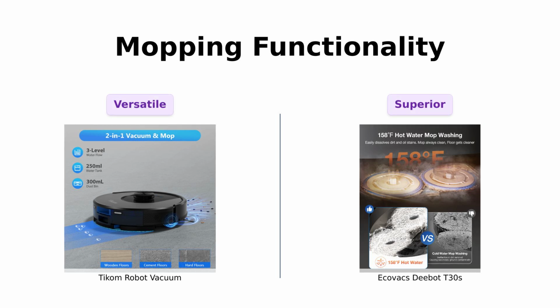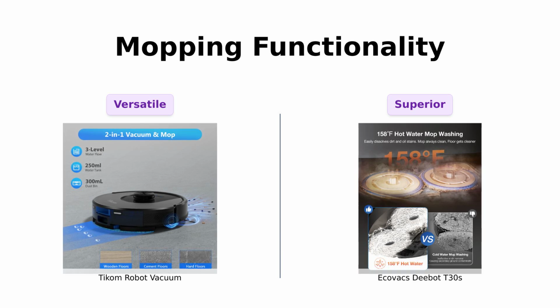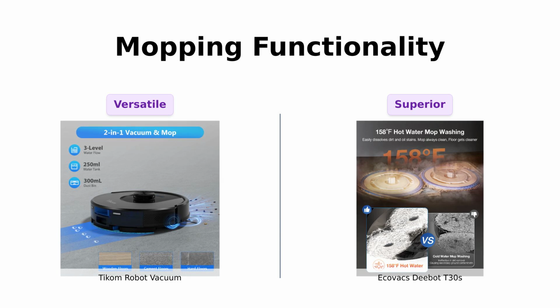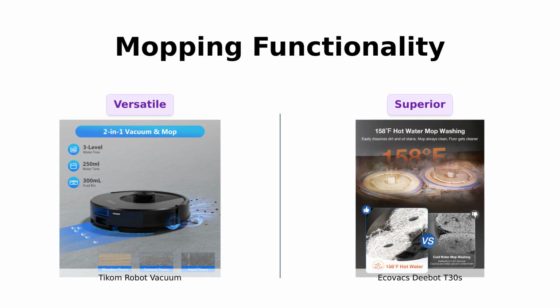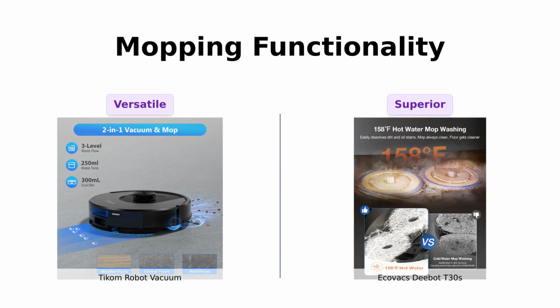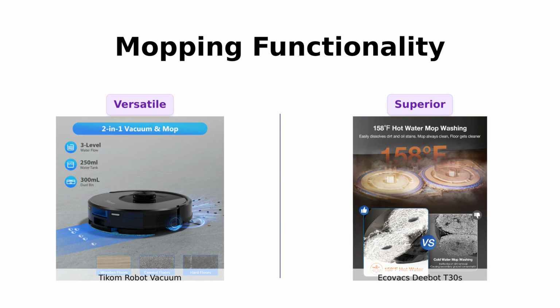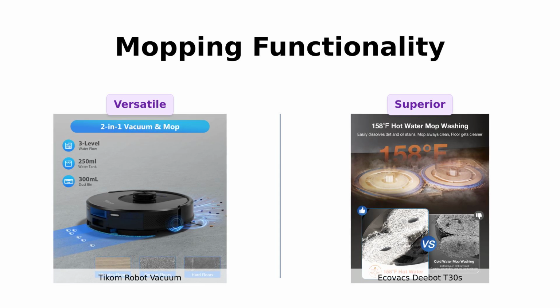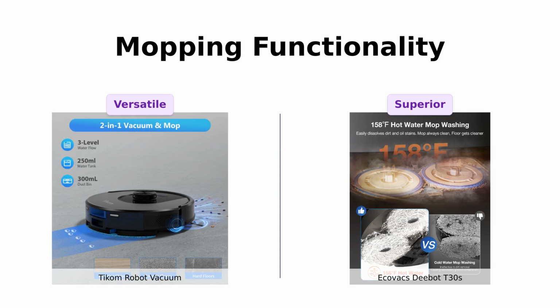Both of these bad boys are 2-in-1, meaning they can sweep and mop. Tikom offers a 3-level water output and various mopping modes. DEEBOT takes things up a notch with its True Edge adaptive edge mopping and intelligent deep mopping system. Plus, DEEBOT's Omni Station even washes the mop with hot water and dries it. Tikom, you tried, but DEEBOT's got the mop game on lock.